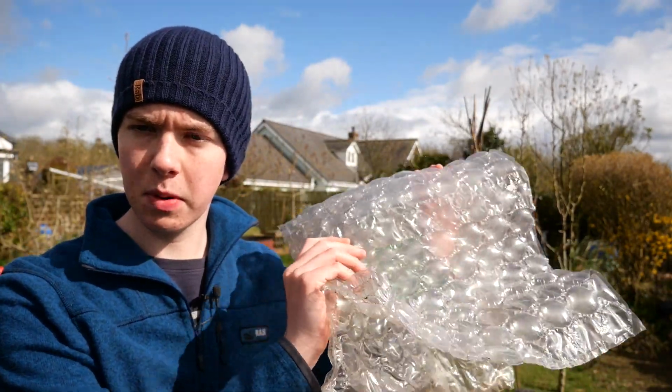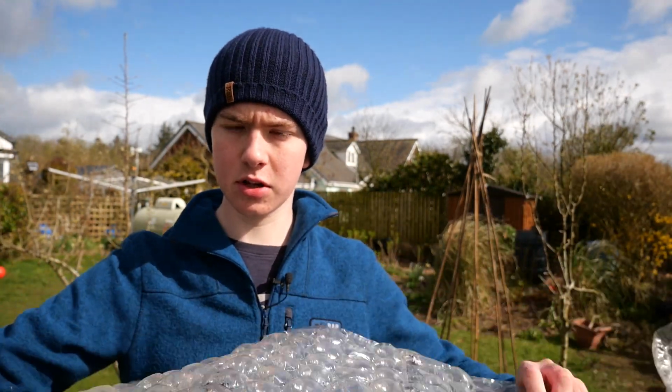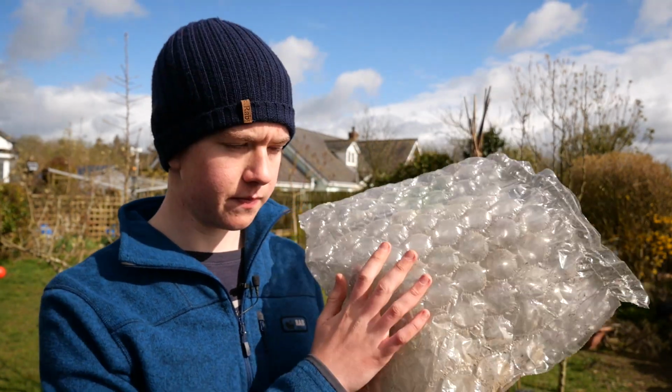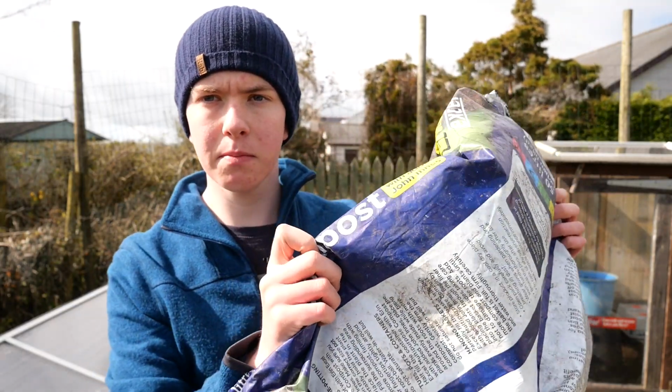And you can also use bubble wrap, which is really good because it's left over from parcels. So you can use this over the top of your plants and that'll keep the heat in and also stop any frost getting to them, because the air in the bubbles, air is one of the best insulators as we all know. So that's why it's really good to keep bubble wrap from parcels and use it to protect your plants.